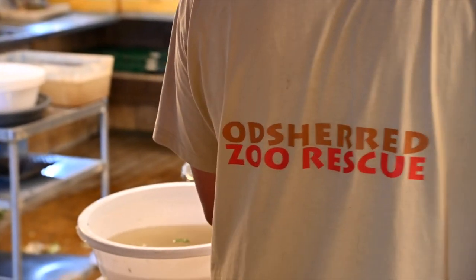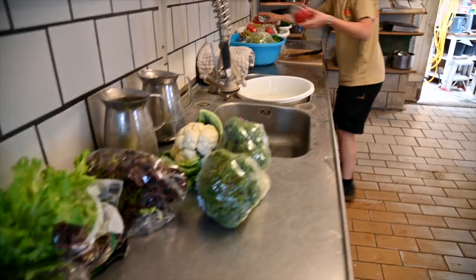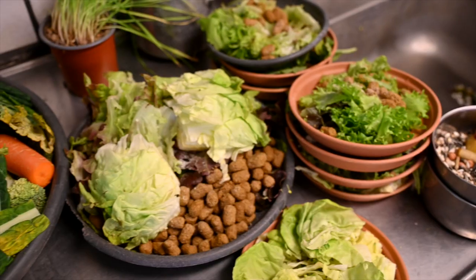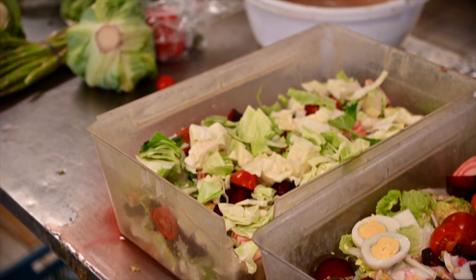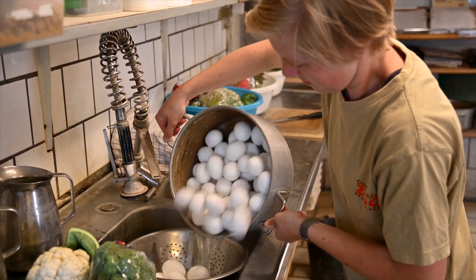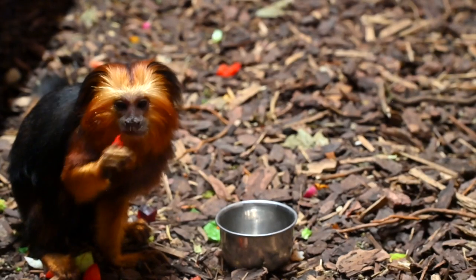When feeding our 600 animals, we always need to take into account all the different dietary needs the animals may have. Some of them might be primarily vegetarians, others might need a mix of carbohydrates, proteins, fruits, and veggies. And others might only eat protein, like our big cats. We even have some animals that can't eat specific kinds of food.